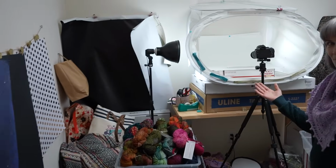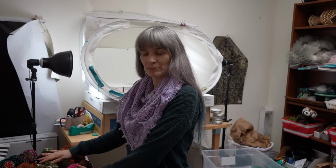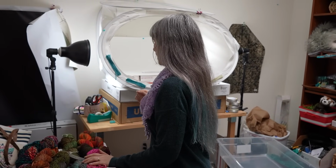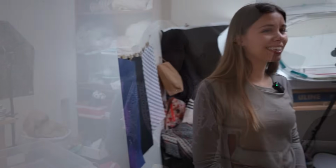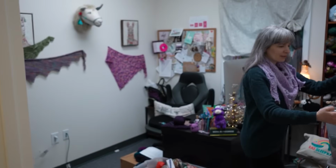I might just let Kent step in so I don't take up too much space. So this is where the magic happens. This is some yarn I have to photograph today just to update the photos on the website so they look as close as possible to what we have. My little light tent is set up over here, and then I have an overhead shot set up over here. That's so cool. And then my office, where there's more yarn ready to be processed. These ones I have to check still. All this Madeline Tosh I need to process still.